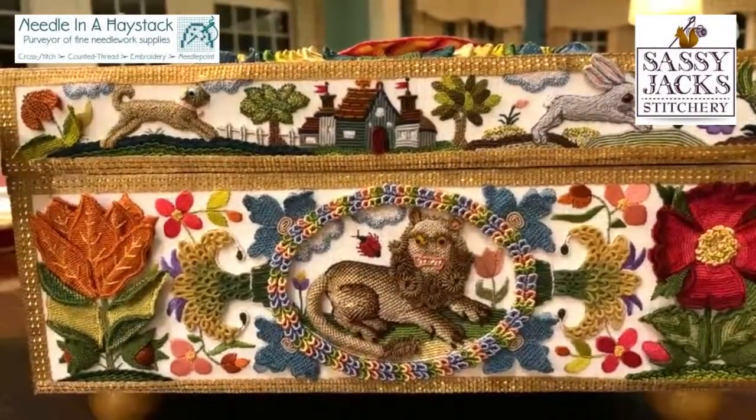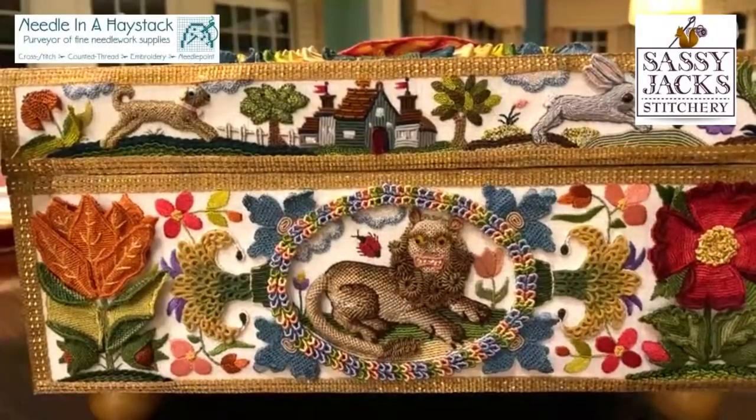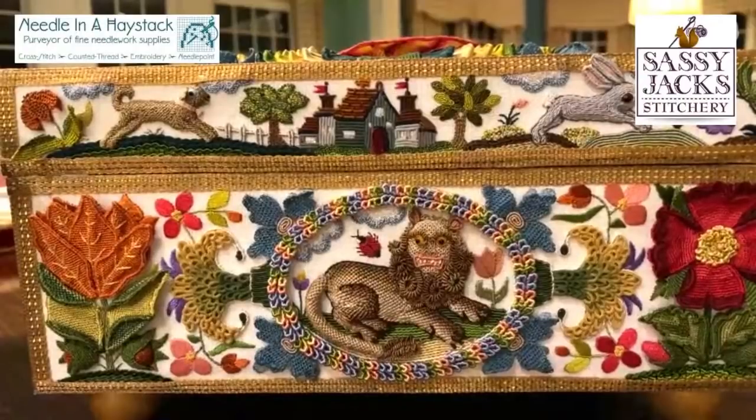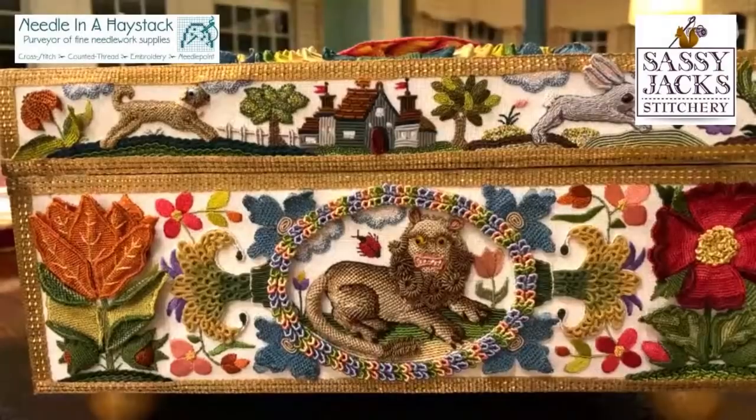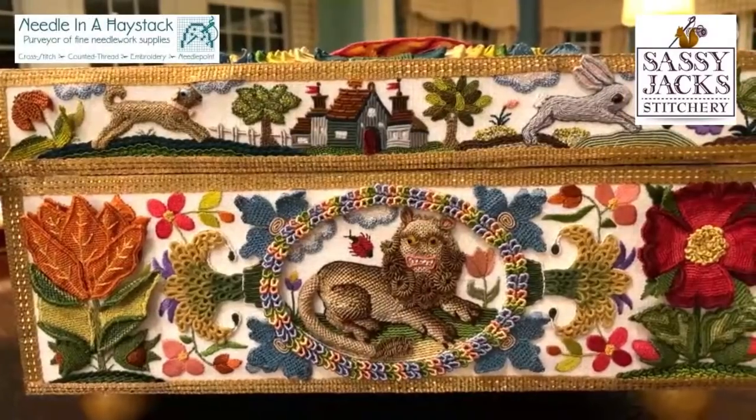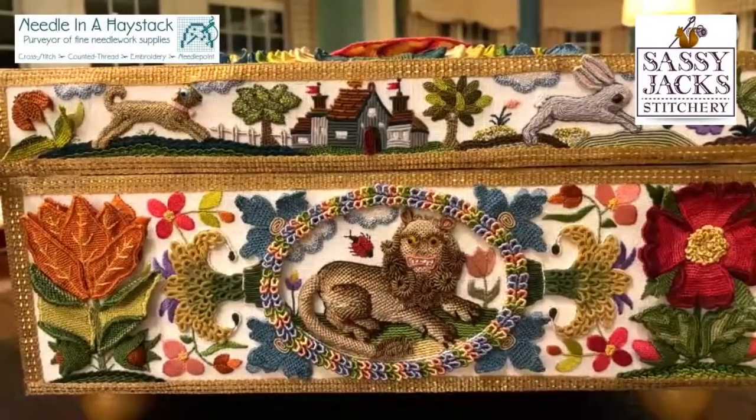Full screen. So this is the Harmony casket. This is a current course that I'm running, and it's pretty much the last of the casket courses that I'm doing. For those who don't know, I've been doing this for about 10 years, trying to do reproductions of embroidered cabinets, which is a particular passion of mine from the 17th century.